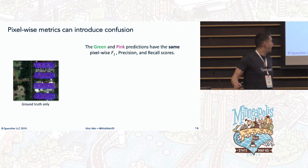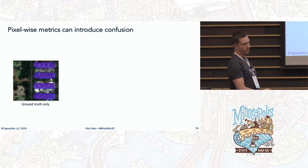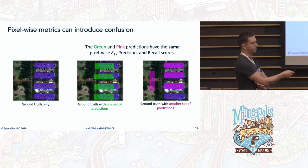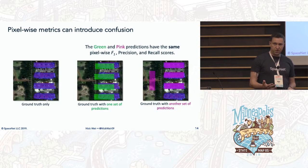For example, if we're looking at just this image right here, this is a part of Shanghai, China. There are four buildings here labeled, and we have two different sets of predictions for where buildings are. So these are just toy examples that an algorithm might have generated, where here all four buildings were found, but slightly offset, versus here the algorithm perfectly found three buildings, but missed one of them and then predicted something over here on the left. Both of these sets of predictions are the same by pixel-wise metrics.